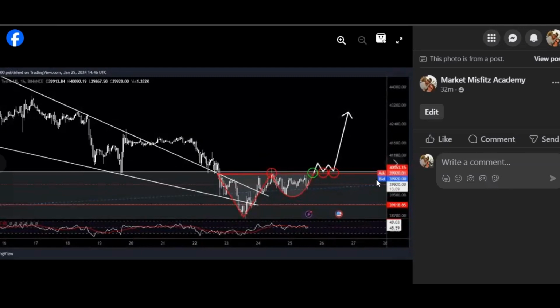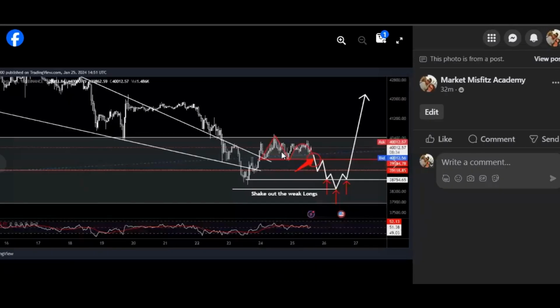We're looking for either a clean break above the 40,000, and then maybe a couple of rejections on top to complete an Adam and Eve pattern, a reversal pattern down here. Remember, we've been in this triangle right here. Or we're looking for a breakdown here, something to sweep the lows and shake out the weak longs. Whoever's got their stop losses down here, there's a possibility that we would break down below 38,754 and then make our way up.